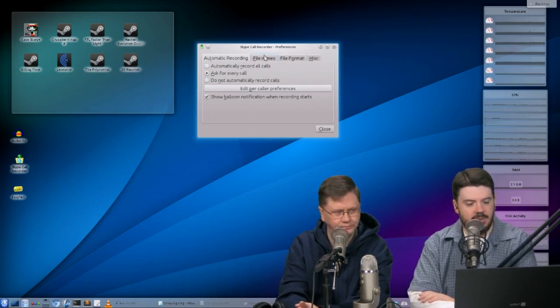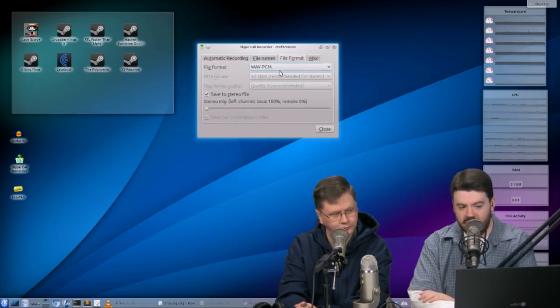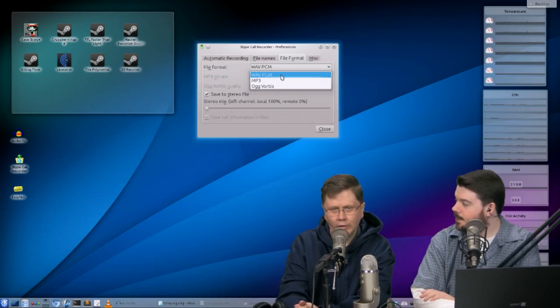It's easy. So you install Skype Call Recorder, and you can set where the calls get recorded to and the file name format with a little template here. And probably the most important thing is what file format you want. I would recommend everybody, unless you don't have the hard drive space, record in WAV. I would always recommend WAV.